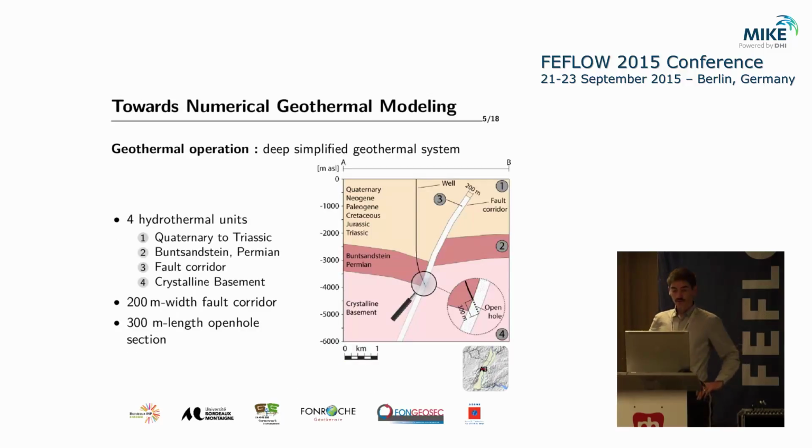For the sake of simplicity, 4 hydrothermal units were derived from the 10 geological entities that were presented. First is Quaternary to Triassic, second is Buntsandstein and Permian, the third one is a fault corridor, and the fourth one is a crystalline basement. The study considers a 200-meter width fault corridor in which is located a 300-meter length open hole section that you can see on the close-up view.